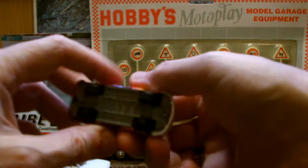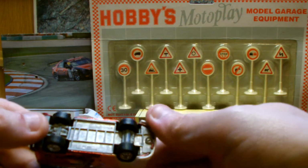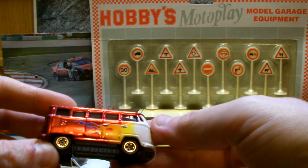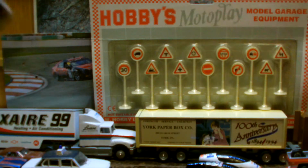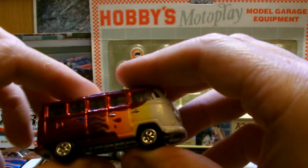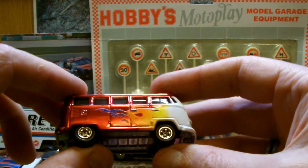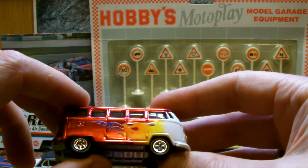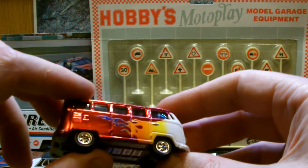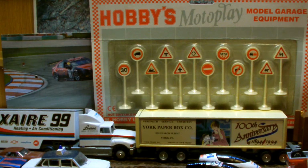A cracking Johnny Lightning VW bus, real riders, lovely paint job. Let's have a look what it says in the back for you. Oh, it's Mace. It means some sort of collectors. It was a special Mace car. I forget what the Mace stands for now, but it's a collecting club for VWs. I did read at the time what it's for, but I personally didn't buy it for that. I bought it for the lovely decals on it.